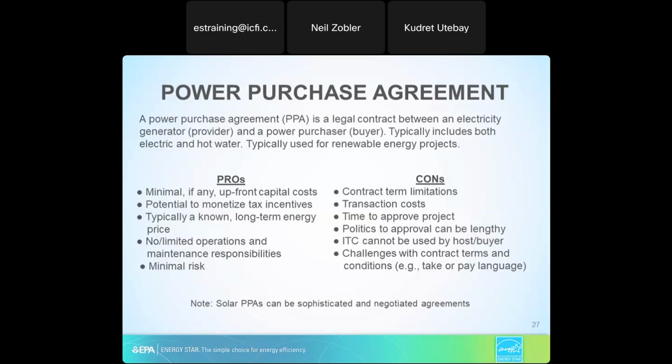Process to approve could be lengthy. The host cannot use the investment tax credits. Why? Because it goes to the owner of the asset. And maybe some challenges with contract terms and conditions. In other words, take or pay language, which may or may not be included in the document, which translates into: if the savings do not realize to a point that's promised, then the host may be required to make a minimal payment as part of the contract. So again, you need to read through.